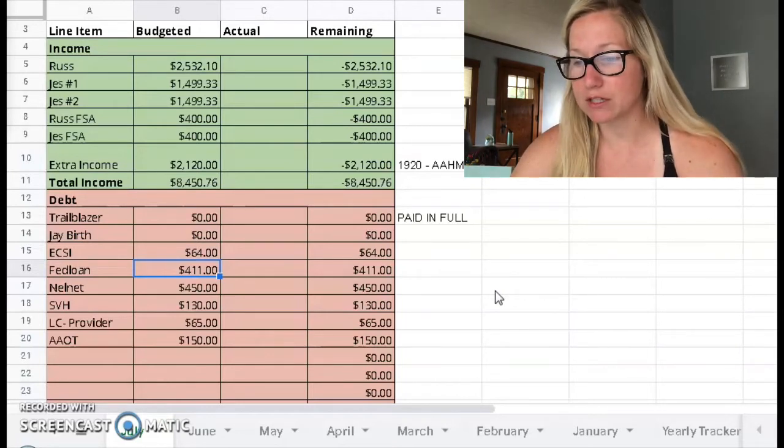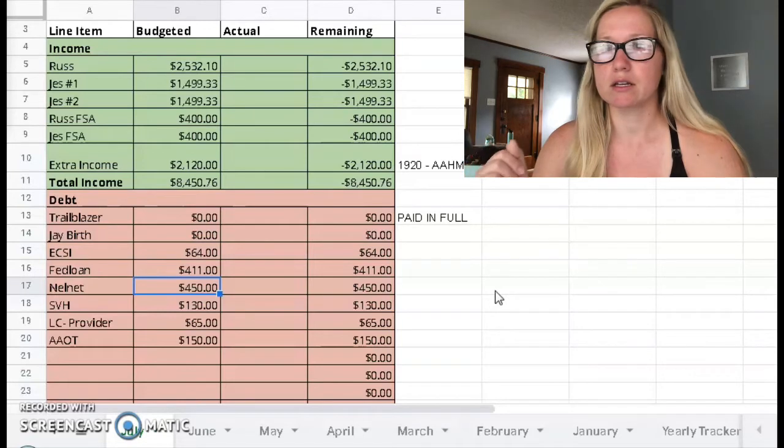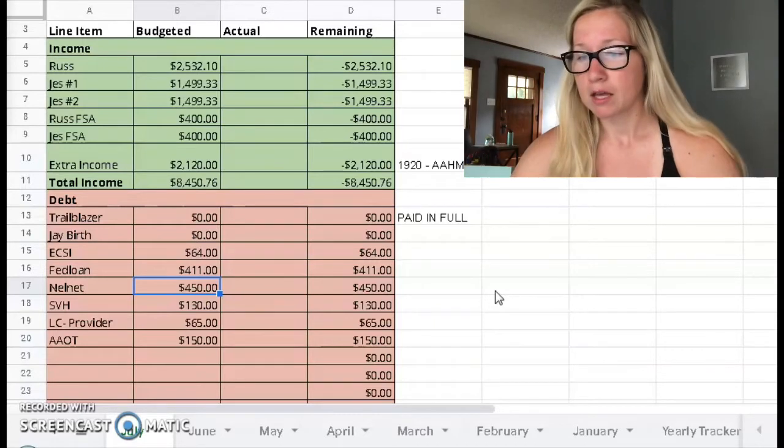Nelnet is $450. Those are Russell's student loans. And actually, I just recently saw that by the end of the year, Nelnet and FedLoan and a couple other places, Navient, are going to be changing totally to other servicers. So who knows how that's going to go.